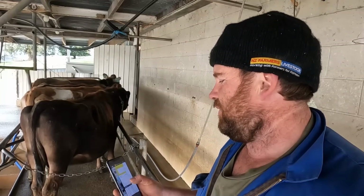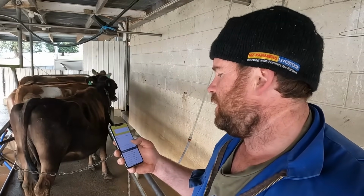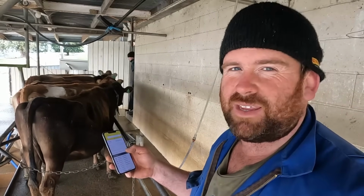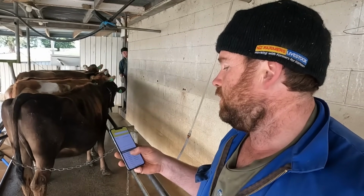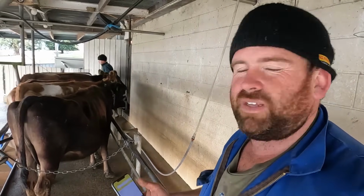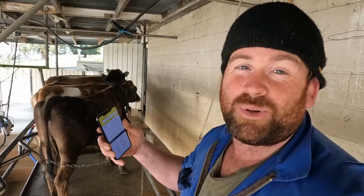And I was just having a little look on the collars through the True Test app, and it hasn't actually picked up any heats since it was pregnancy checked back in February. It's had health issues, every 21 days it's had a health issue, which would be a heat. Yeah, so it will be empty. So it hasn't picked up a heat directly, but those health issues are pretty much 21 days apart, which is a cycle. So yeah, there you go, empty.